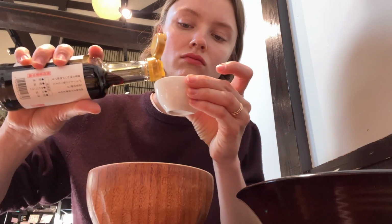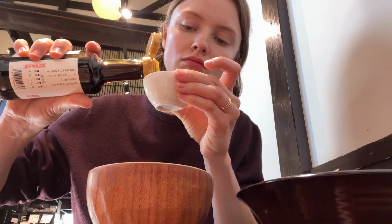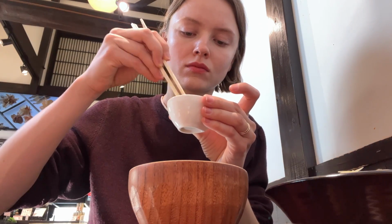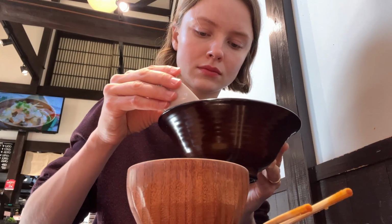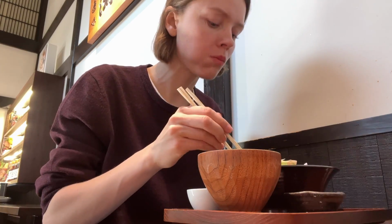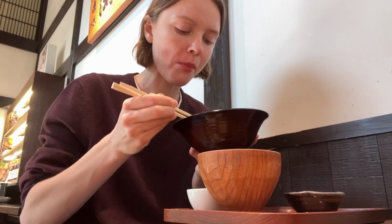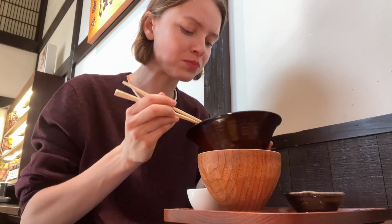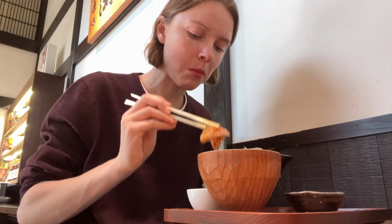I'm mixing wasabi with some soy sauce. So, is there a right way to eat this special dish? I usually mix soy sauce and wasabi and pour it on top of my fish. Some people prefer not to mix it but dip the fish directly into the sauce. Eat as you like. This is one of my favorite Japanese dishes and I clearly enjoyed it. Finished. This was excellent.